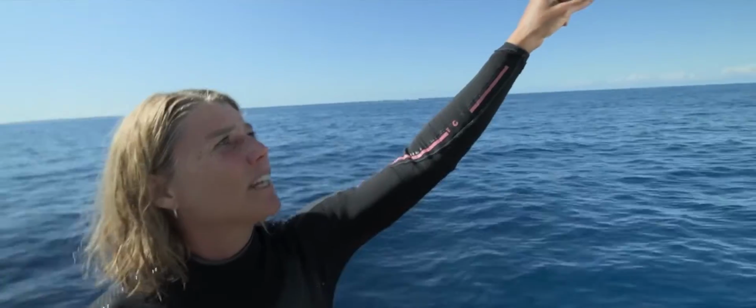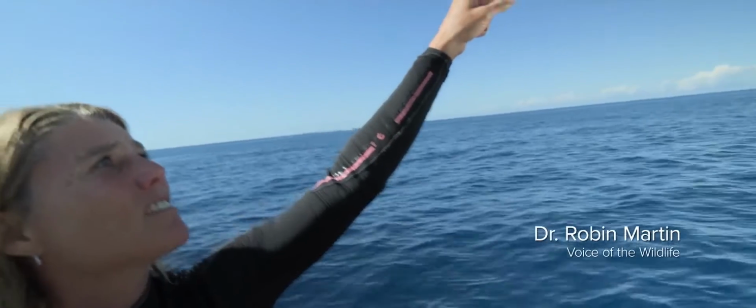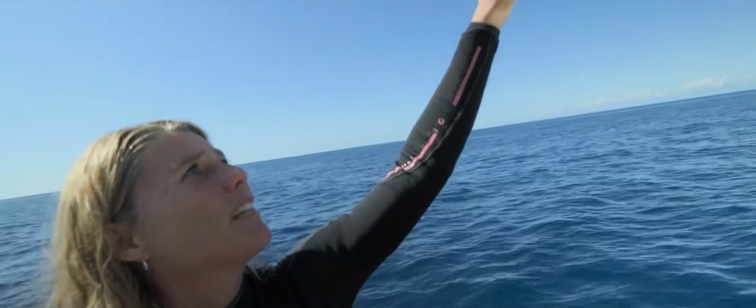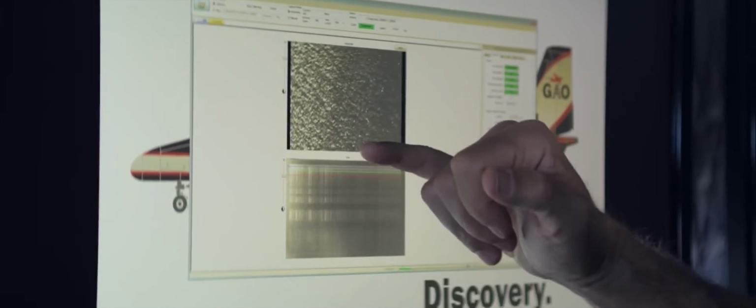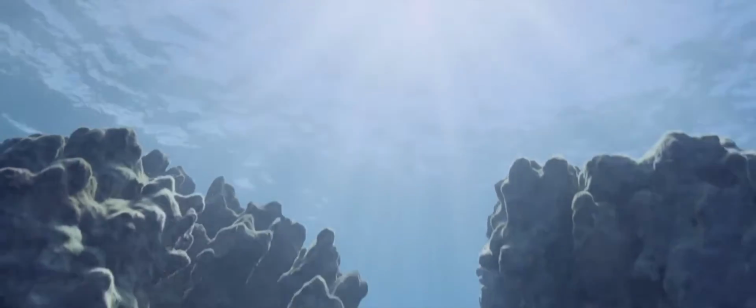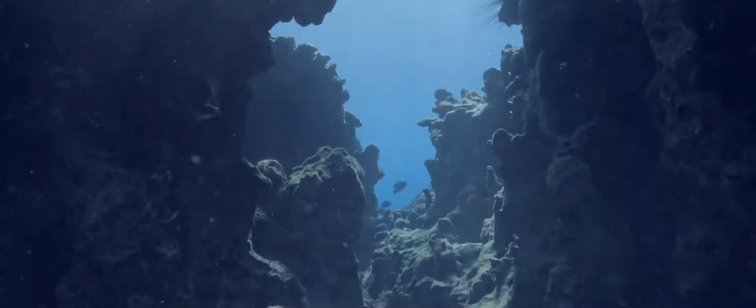So Greg's team right now is heading over us, coming up over the boat right now. So this is showing our real-time display as we're flying over Robin. My office is one of the coolest places on Earth.